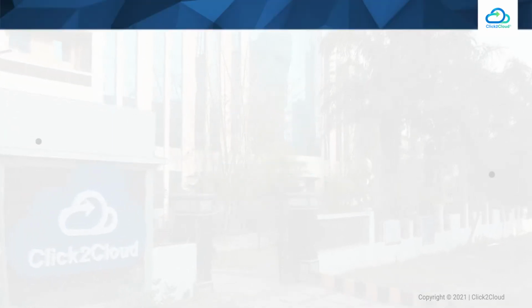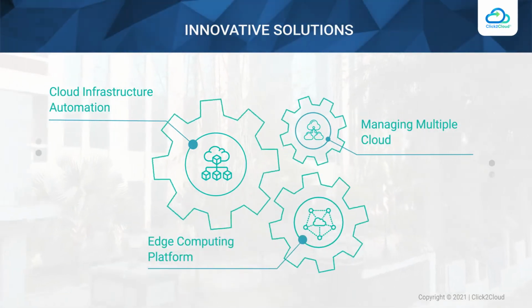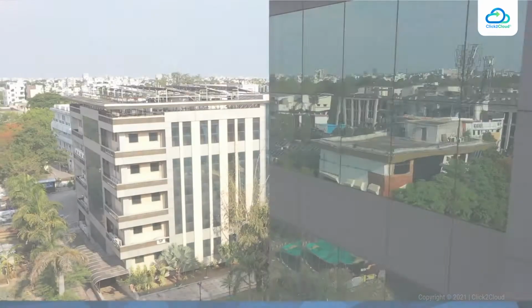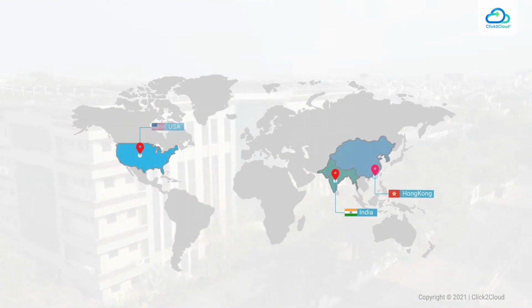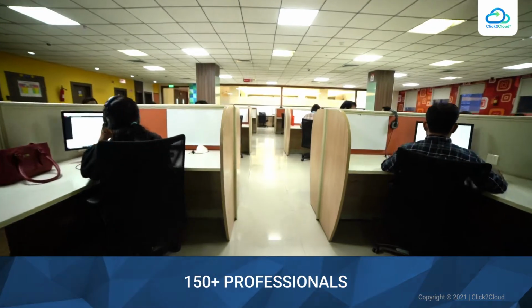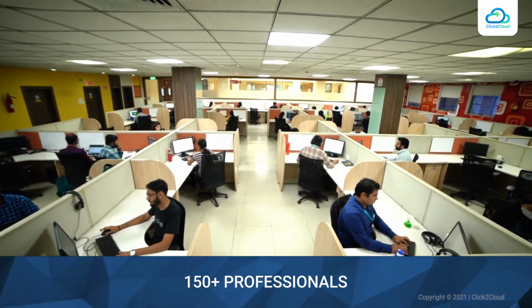Click2Cloud provides innovative solutions for assessing cloud infrastructure automation, managing multiple cloud and edge computing platforms across various industries. It was founded in 2014 by seasoned industry veterans with operations in India, Hong Kong, USA, China, Canada, Singapore, Qatar and more, staffed with over 150 professionals including staff in engineering development centers throughout the world.